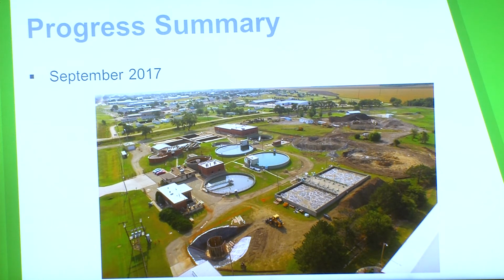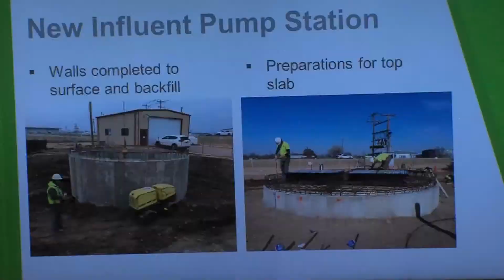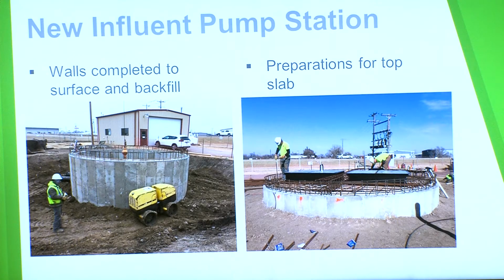And then after that, in November, a lot of the demolition is complete at this point, and we're starting to establish the bases of multiple structures. And those structures, in fact, have been raised, if you will, where we're pouring walls on them. That's going to be the last aerial slide, and then I'll go into a few of the specific structures.